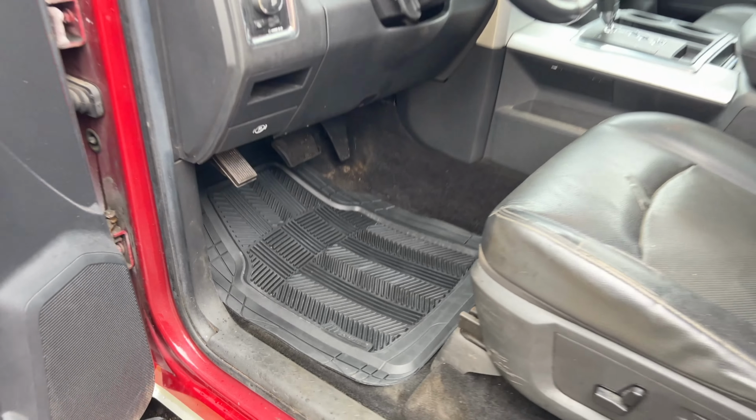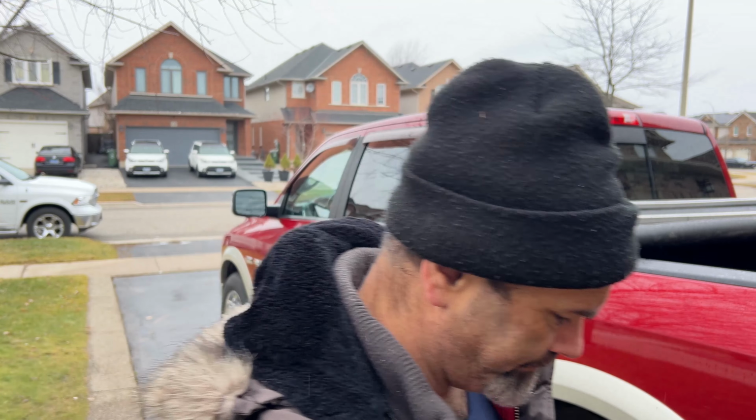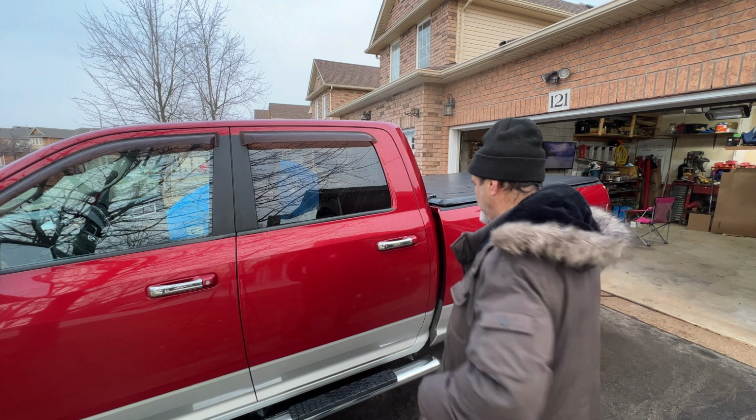That'll do it. Now I need to give the interior a bit of a clean, and I do have some leather squishy stuff to make it all nice and supple. So I'll see you when that's done. Interior is all clean and shiny.